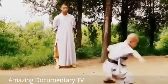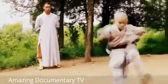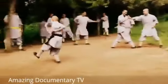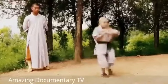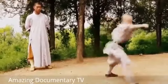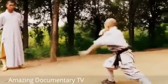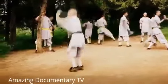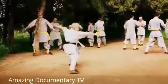Legend has it that movements in the Seven Star Fists are actually inspired by the Big Dipper constellation. It's designed for close quarter combat and can be applied by smaller sized fighters against larger opponents, making even a tiny fighter like Cao Song a tricky adversary. Pretty amazing for a 6-year-old boy.